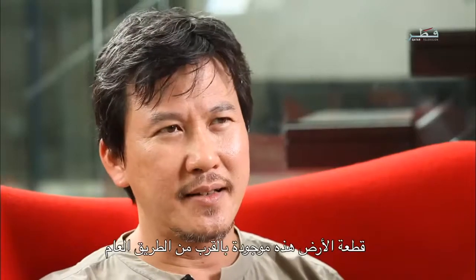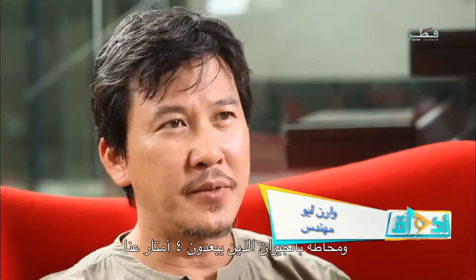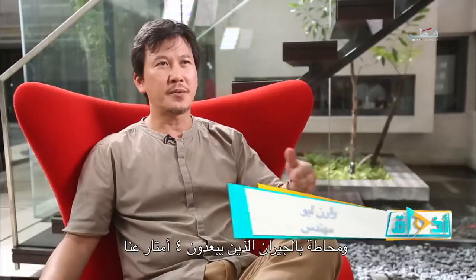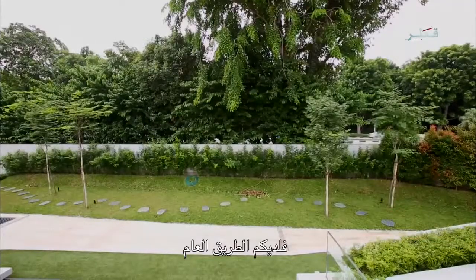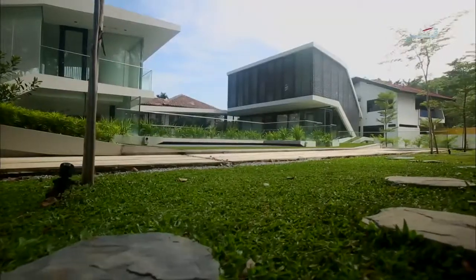This piece of land is located just next to the highway and it's surrounded by neighbors, which is about 4 meters away. So you got a highway and three other sites that's pretty much built up.